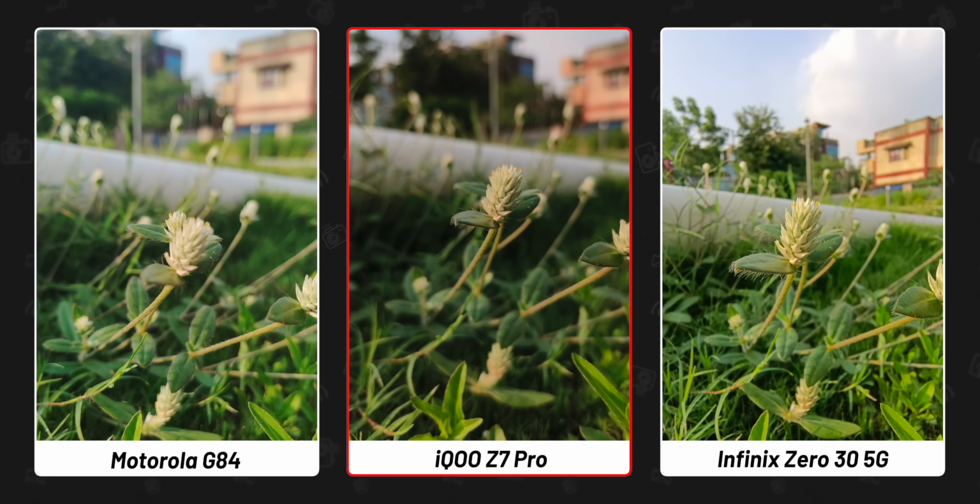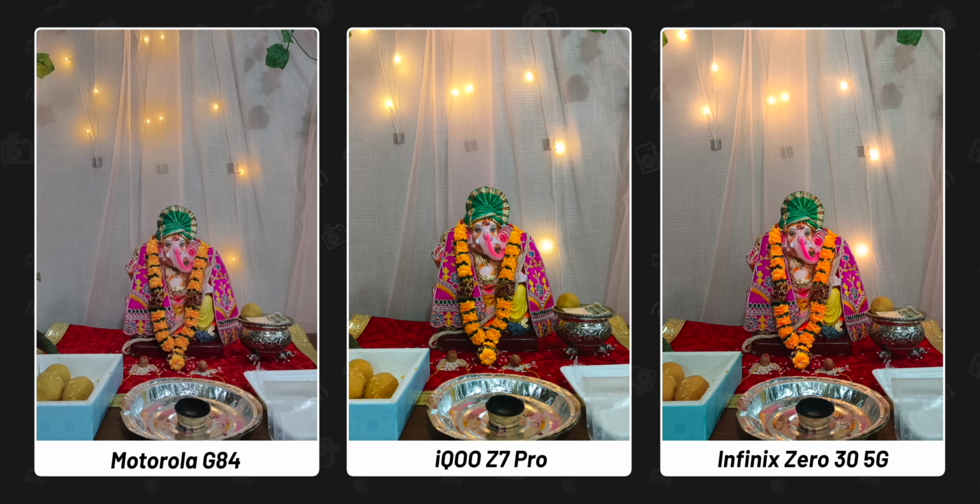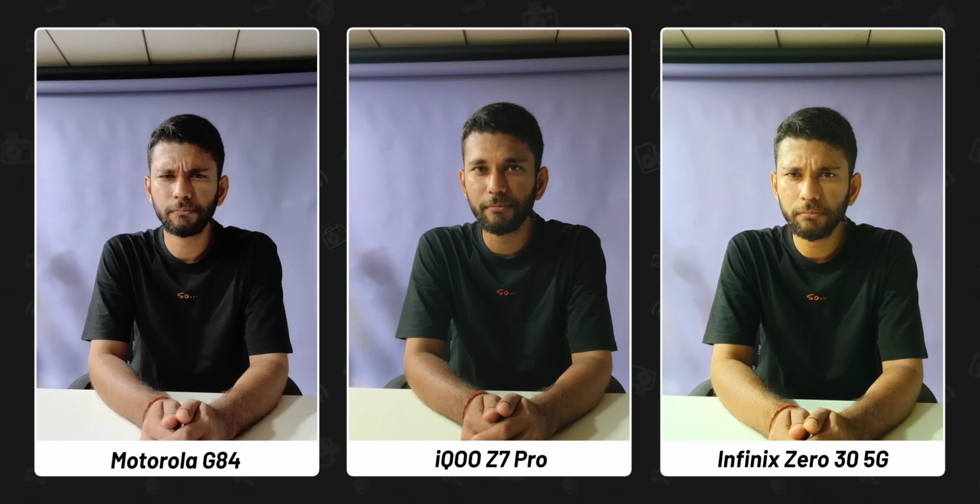That being said, iQOO has the biggest sensor here. So that bigger sensor and the natural background blur shows when you take up close-up photos of flowers or small subjects. And not just that, in some situations, iQOO takes the better shot in low light conditions. Like see this Lord Ganesha's photo indoors, iQOO has the better shot. And even see my picture in low light, iQOO's picture looks brighter and even the skin tone is good.